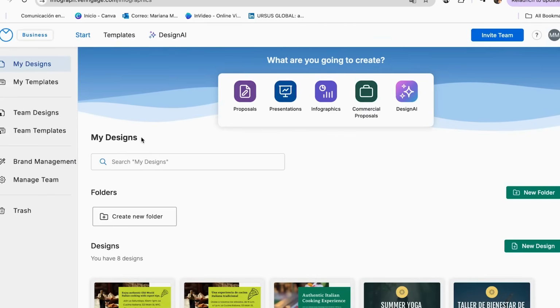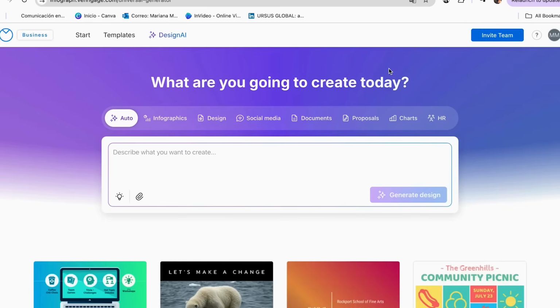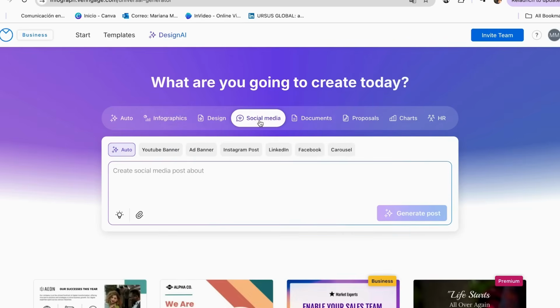Once you're in, what we have to do is just go to the section of Design AI. It's over here where we're going to start with the creation of our post. And to do this, we have different options. We have the audio, the graphic, the design, social media, document, proposals, charts, and HR. We're just going to be focusing on social media since we're going to be creating our Instagram post.